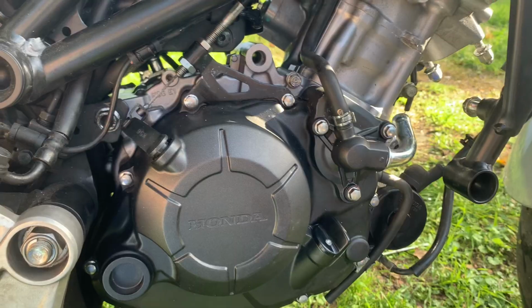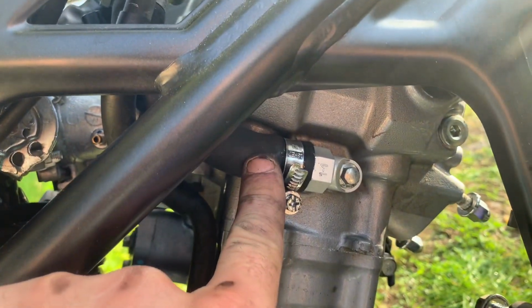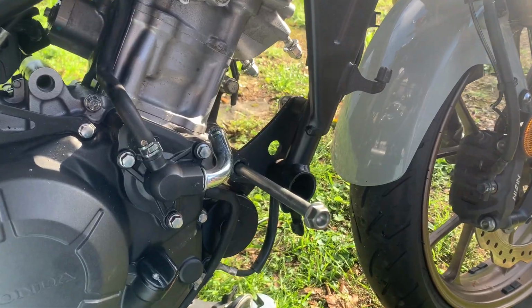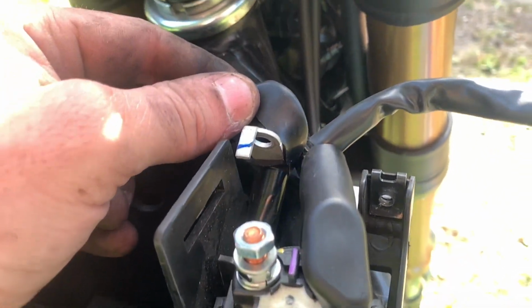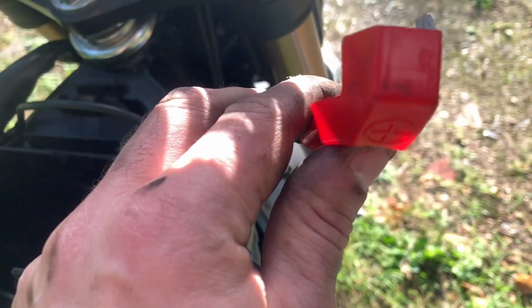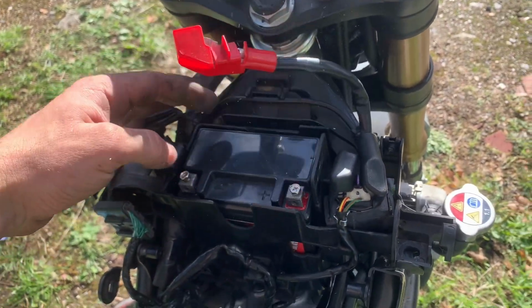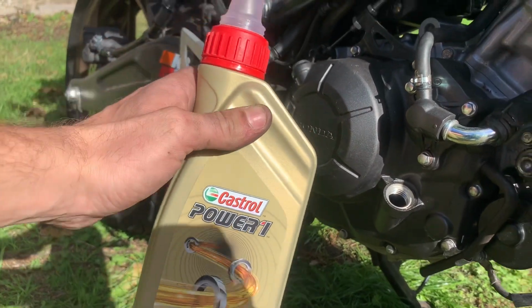I connected up the clutch cable, this coolant hose, and that coolant hose there. Next, it was time to connect the 2 throttle cables, which go into that space. Next, I put these engine mounts on the bike, reconnecting this wire which goes from the starter motor at the bottom up to the starter relay at the top, and then this red wire goes to the battery. The radiator, which I have here, a new battery coming up. Next, I fitted the fuel tank. Time to fit some new oil.